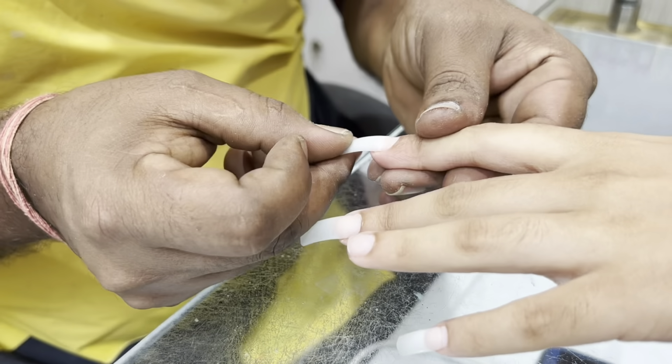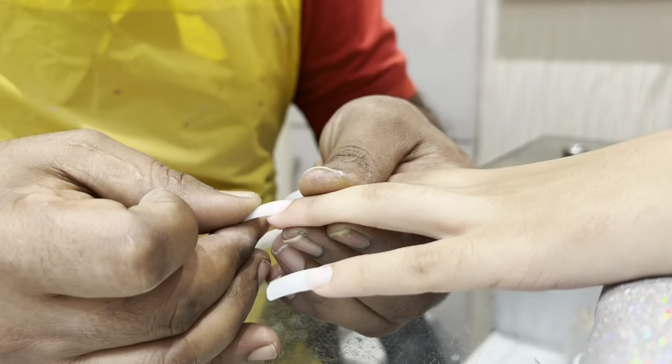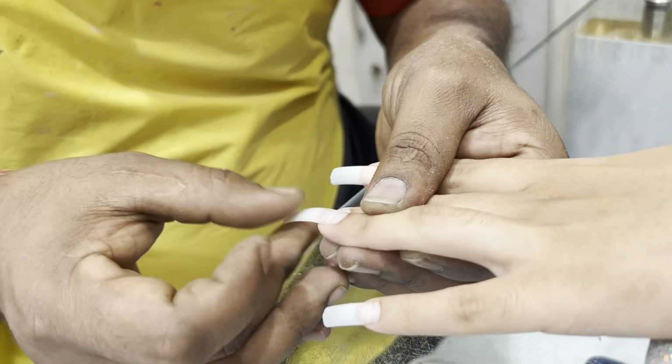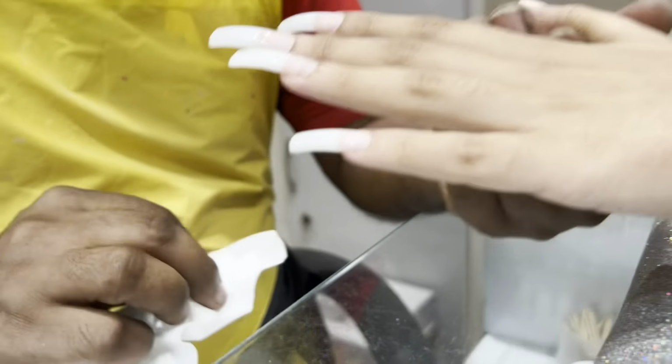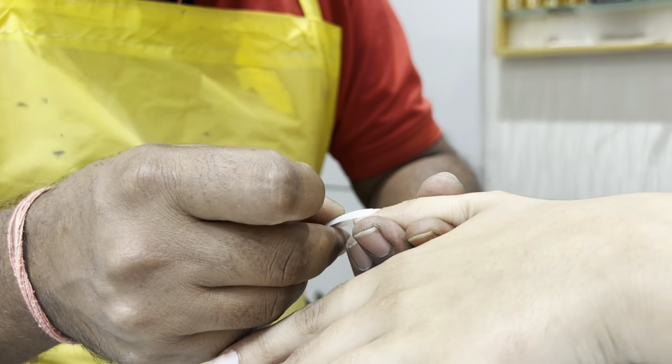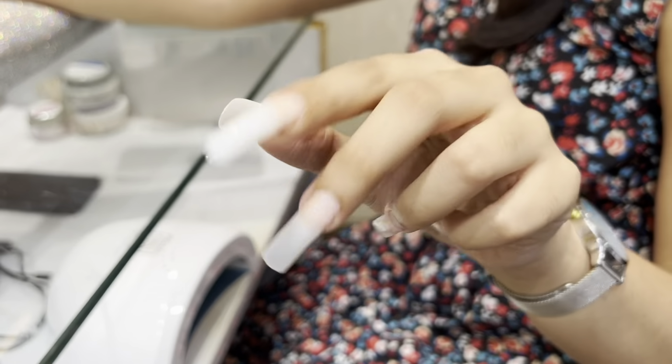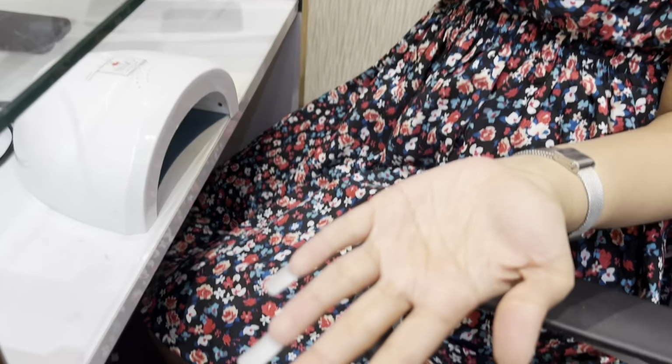As I was talking about the loss of moisture, it is basically due to the gum used to stick these fake nails. They prevent our nails from breathing. I was asking them, do they have any negative impact on our nails, etc. They told me once in a while doing nail extensions is absolutely alright and they do not cause any harm.